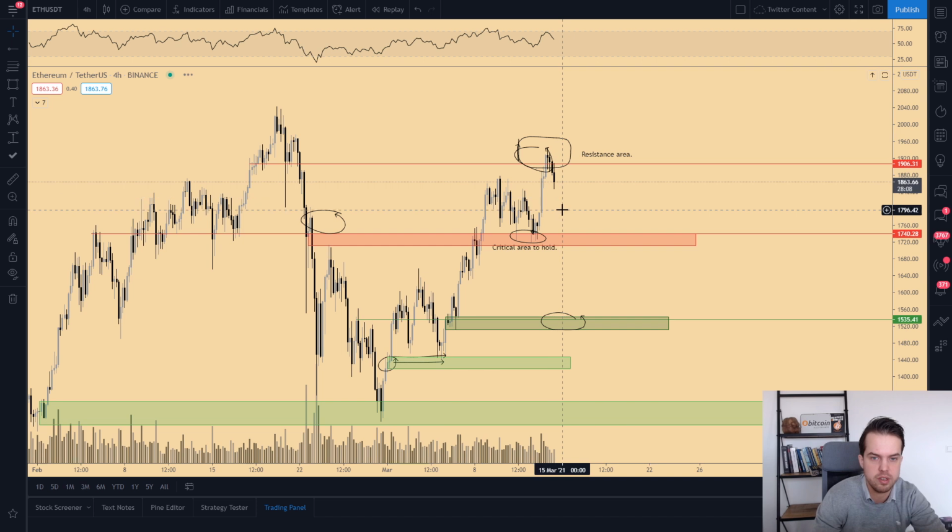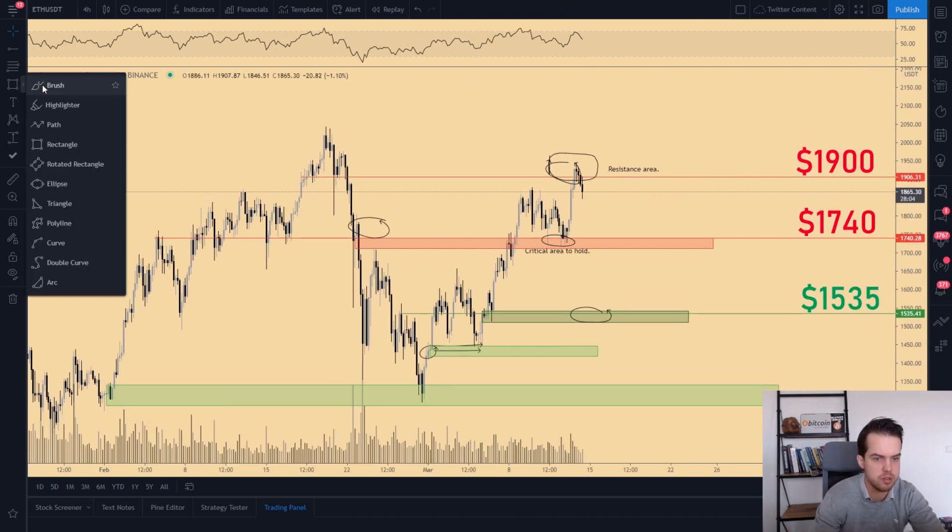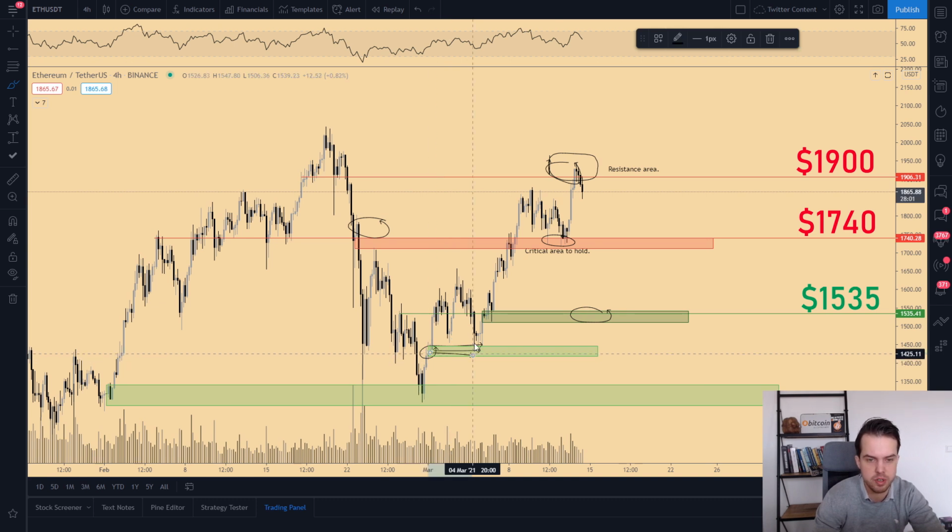Then we also have Ethereum, which is a beautiful example of those critical levels to hold as well, in which we did hold the 1400 level, we did hold 1550, and after that we started to continue grinding, after which we discussed that this previous resistance zone around 1700 has to become support once again. We did, and we see that we've made a new run up, through which we are currently at 1850 and facing the resistance area again, as this is the final block before new all-time highs.